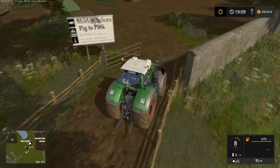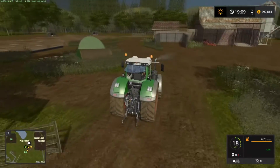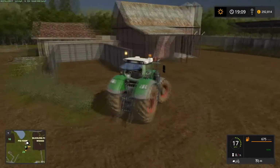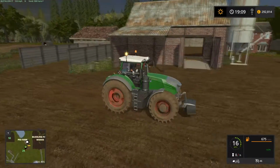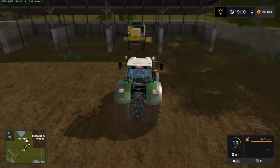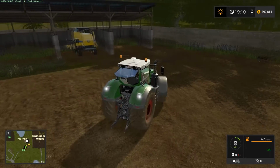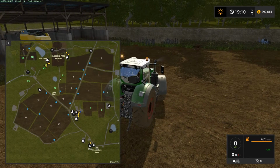Come on, gate. And this is where we keep our pigs. So we've got another silo there, and we've got another harvester here, which is always good to know, especially for the fields that we've got around here. So we could keep that harvester for field 20, 19 and 18 because it's a small harvester, and those fields are not big in comparison to some of the fields.